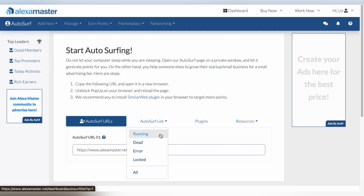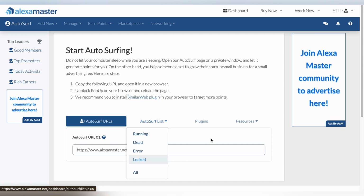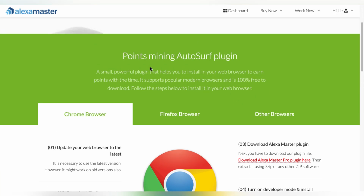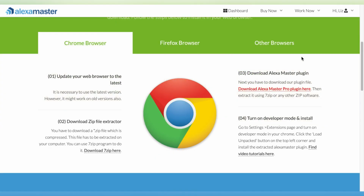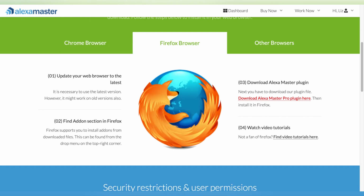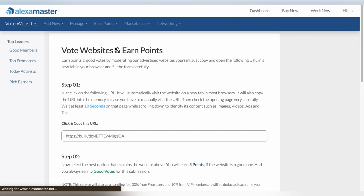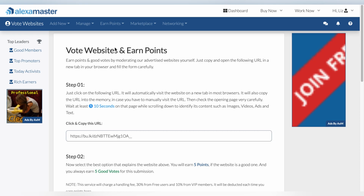If you want to check the condition of your link that was added before, just click on the Autosub list. For who want the Autosub run on your browser without access to the website, you can add plugins to your extensions. Here we offer the link for both Chrome and Firefox browser, so please choose the suitable browser that you are using to download. Next, we will find out more how to earn points with Vote website.